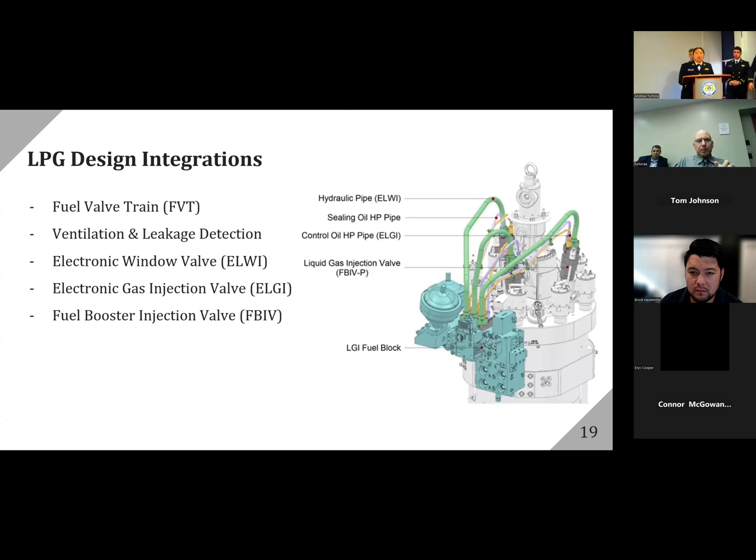The construction of the LGIP engine is similar to that of a conventional slow-speed diesel engine. As a result, there have been manufacturers that have been easily able to retrofit and integrate the LPG system to the existing diesel engines. The LPG system consists of the fuel valve train, ventilation and leakage detection, electronic window valve, electronic gas injection valve, and the fuel booster engine.